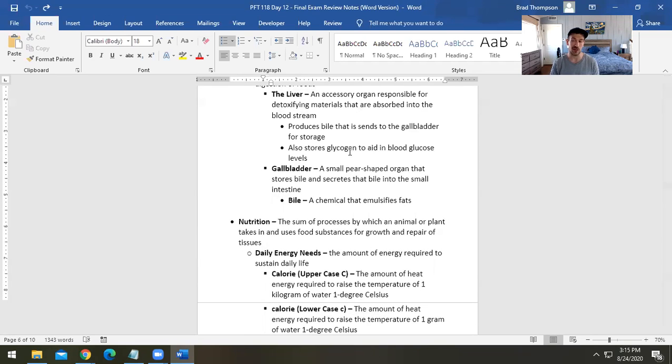And so bile will be created by the liver and then stored in this other little accessory organ called your gallbladder. And then your gallbladder will drop this material called bile into your small intestine. That bile is this chemical that helps your body break down fats. So your liver makes it, it stores it in the gallbladder, and your gallbladder drops it off into your small intestine. So those are how those accessory organs sort of work with the alimentary canal.